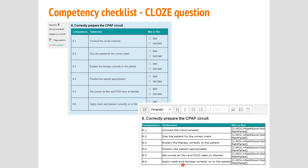The other benefit of digitalizing this was that previously, when they were doing it on paper, someone had to do the data entry and put all the grades in, the met, not met for every single person. It's now automatically on the computer, and users can immediately go in and see how they did by reviewing their previous attempt at this quiz.